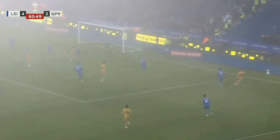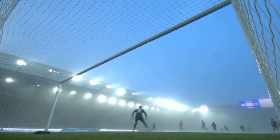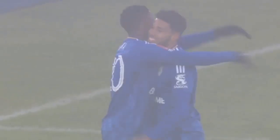Sato and Ashby, those two combining well. Nobody at the far post. The other one trying to get back is Clark Salter. It's Justin, who has another one. A ferocious finish from the Leicester City fullback. And it seems he's only dealing in doubles this season. 2 against Arsenal at the Emirates a few months ago. And 2 here this afternoon against Queen's Park Rangers in the Cup. And Leicester probably out of sight now.